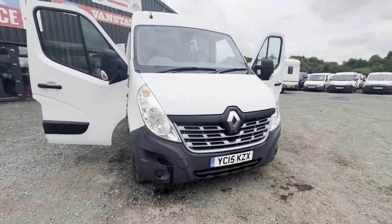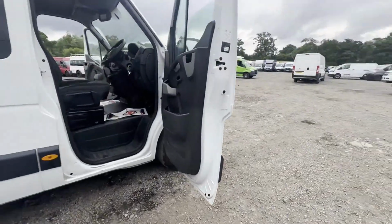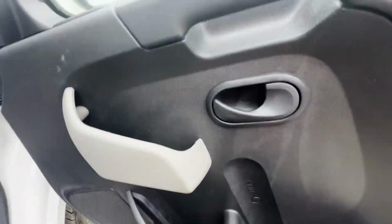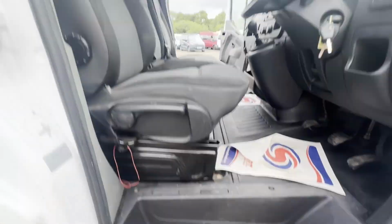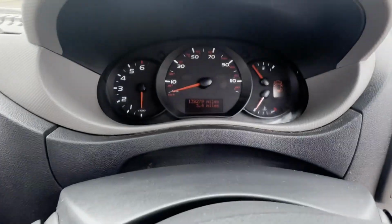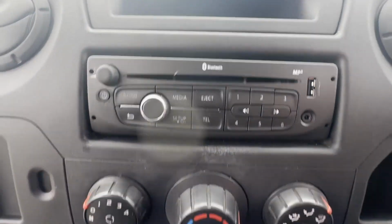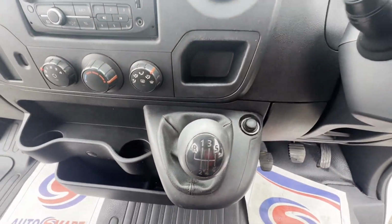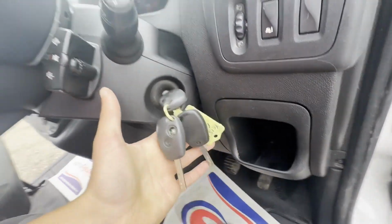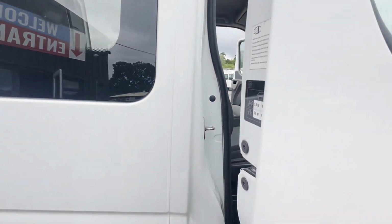Model: 2015 Renault Master Business LM35 dCi 125 Camper Conversion, excellent runner. Body: white, camper. Mileage: 138,275. Engine: 2,298 cc M9T 125 E5D. Transmission: 6-speed manual, front-wheel drive.